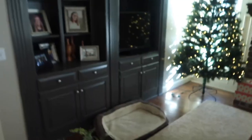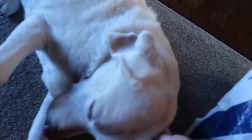Today is the day that we're gonna decorate the house for Christmas, so we're gonna carry all these up and start decorating. Ava is here, and we're gonna decorate. We have one tree up. Jingles. It was her birthday yesterday.